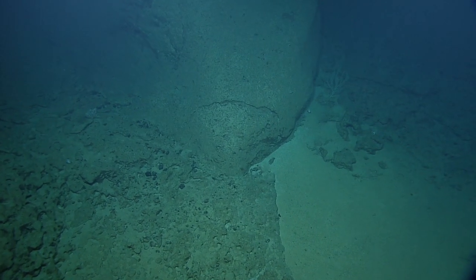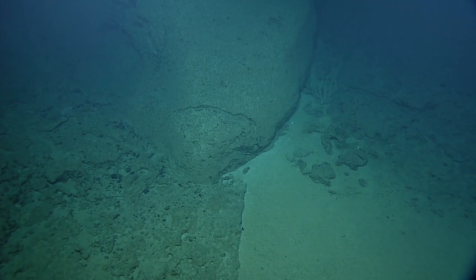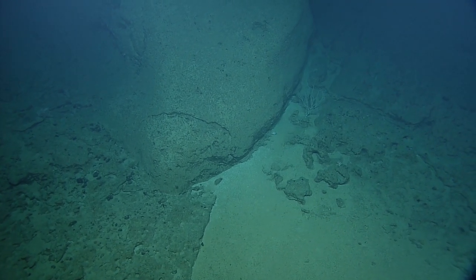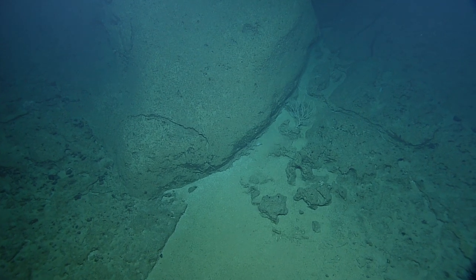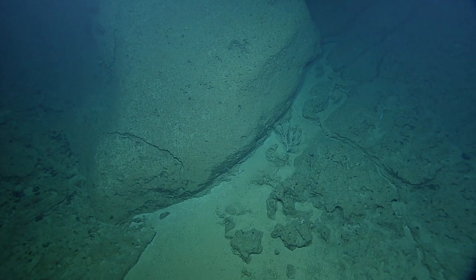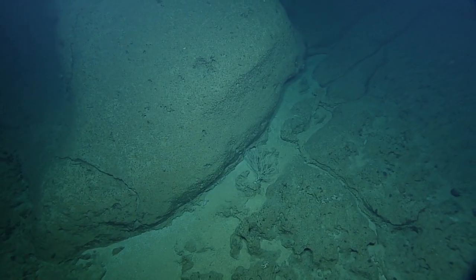How strong is that current down there? It does appear to be bending the line between Atalanta and Hercules. Well, that's absolutely right, Dan. It's really a game changer.